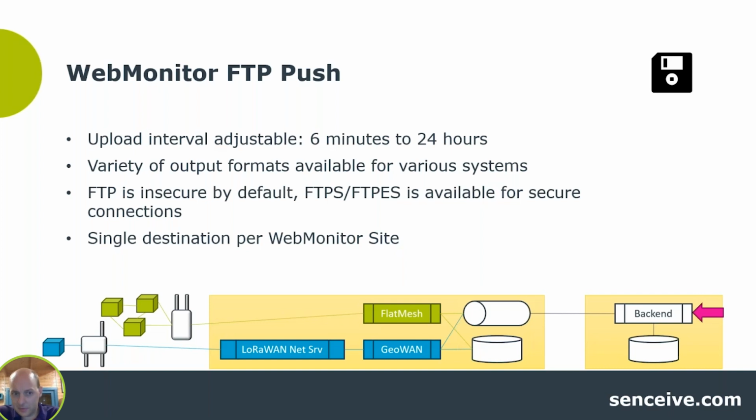We know that a lot of people use FTP still because it's a lot easier to set up, but we do support FTPS and FTPES for secure connections. We can only configure one destination server per WebMonitor site. So if you need to be able to send this data out to multiple places, you probably can't do that solely with FTP Push. You might need to mix in a different approach as well.